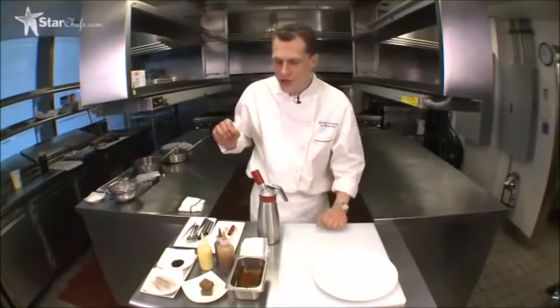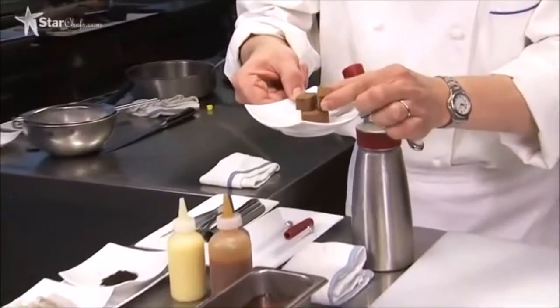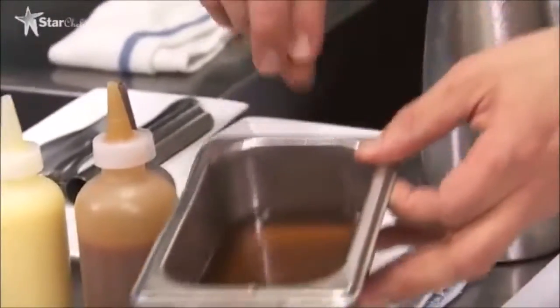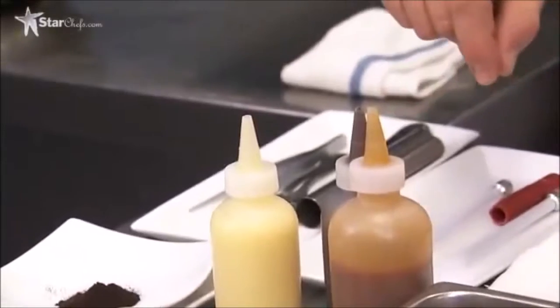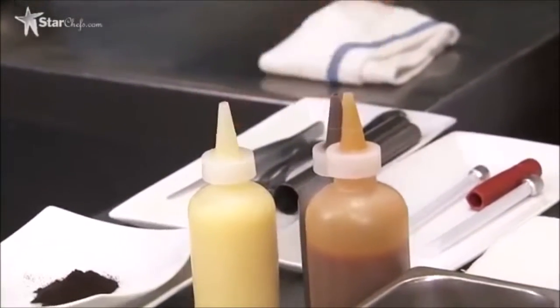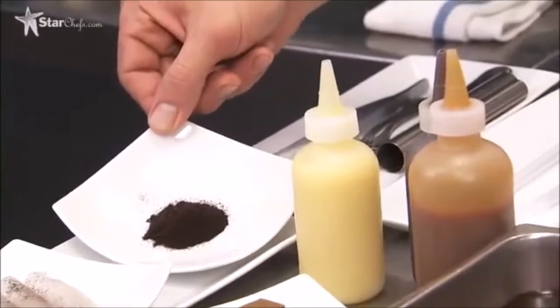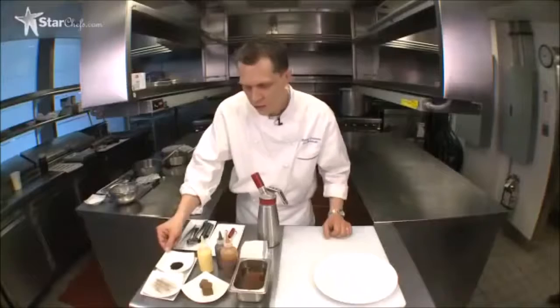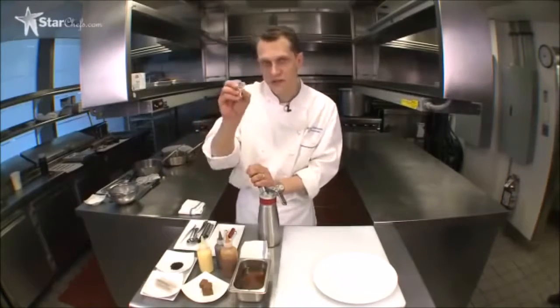Okay, so now it's time to plate the dish. The rest of the dish is comprised of a cocoa pain de gêne that's going to be soaked in a rum and coffee syrup. Then we have three sauces: a caramel sauce, a lemon cream, essentially a lemon curd, a chocolate sauce, some more of our micro ground instant coffee, and of course our mascarpone cream and the coffee caramel cylinders.